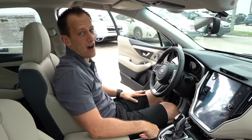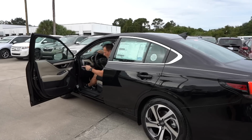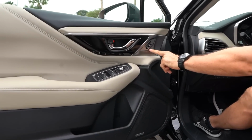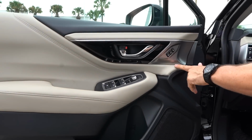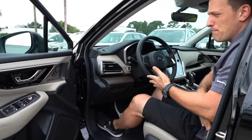I wanna show you behind the wheel of this brand new Legacy XT. All right, guys, here we are behind the wheel. There's more of that silver trim I was telling you about. And on the driver's side, you're gonna get 2 memory settings, which is a wonderful touch. And then these seats, very supportive. They even have some nice side bolstering, which is nice.